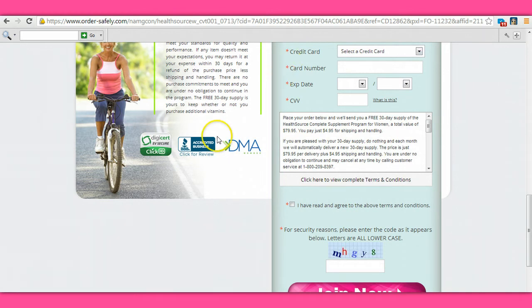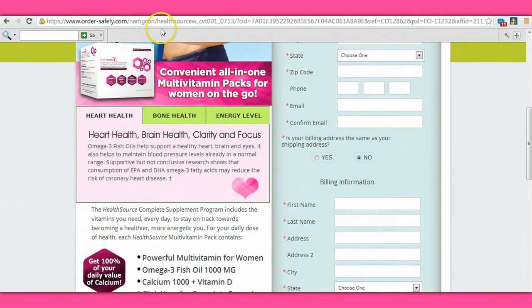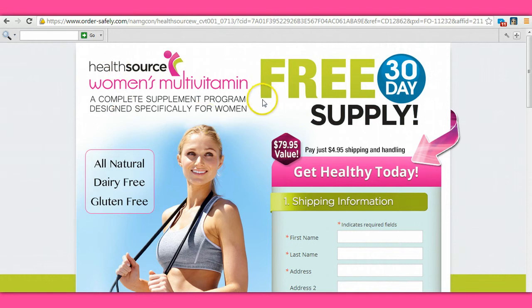Now, what I want you to do once you complete the payment for this one, you write down your $4.95 confirmation number on your tablet. You want to keep this page open. Why do I want you to keep the page open? I want you to go to your email, the email that you signed up with, okay? And when you get to that email, look for the confirmation email from whichever company you just completed. So in this example, you completed the Health Source Women's Multivitamin. So when you go to your email, you want to look for the email confirmation from that.